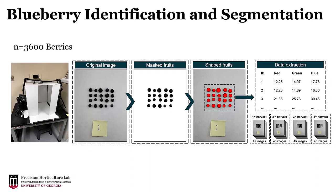We harvested 4 times 45 bushes of Southern Highbush blueberries this year. From that harvesting, we used those ripened berries to train a machine learning model to use our phones to take a picture of those berries. We want to see if, using only the phone, we could say if a berry had high TSS, total soluble solids, and a lower or higher firmness as well. These were 2 questions that we wanted to answer.